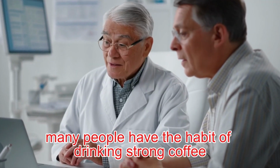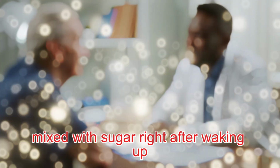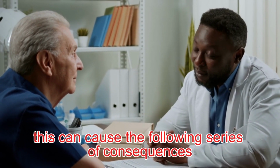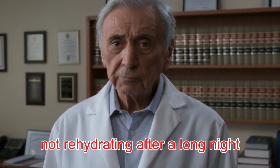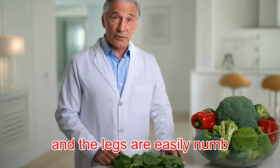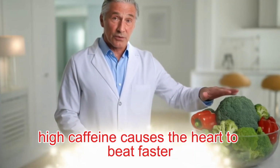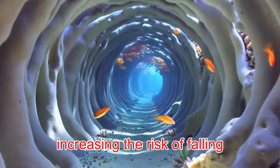Many people have the habit of drinking strong coffee or condensed milk mixed with sugar right after waking up. However, according to the doctor, this can cause the following series of consequences. Not rehydrating after a long night: the blood is thick, circulation is poor, and the legs are easily numb. High caffeine causes the heart to beat faster, hands and feet to tremble, increasing the risk of falling.